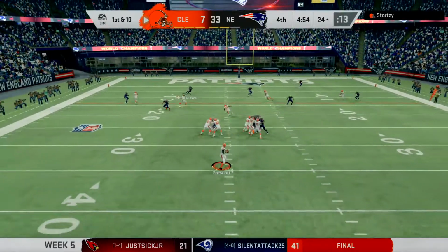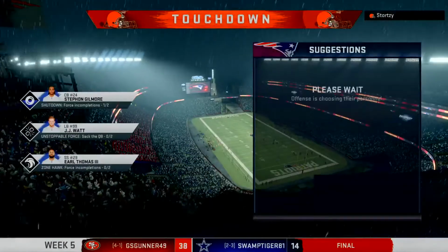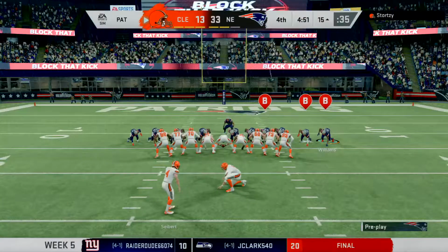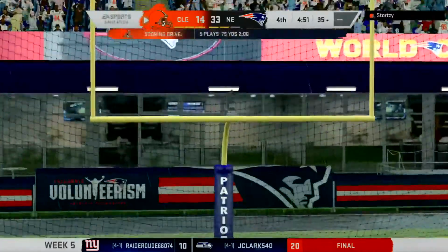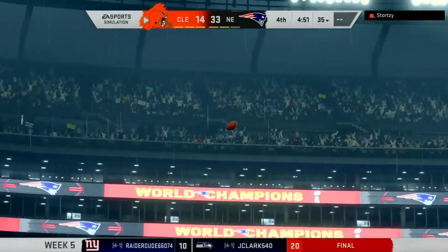Prescott looks to throw on first. Going for it all. And that's going to be caught for a Browns touchdown. Damian Ratley, his first touchdown on the year. And the Browns get a score closer. Extra point by Seibert, up and good. And that will get them one closer. It's 33, Browns 14.